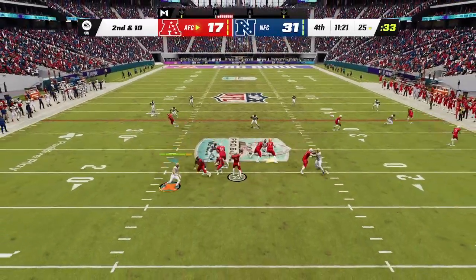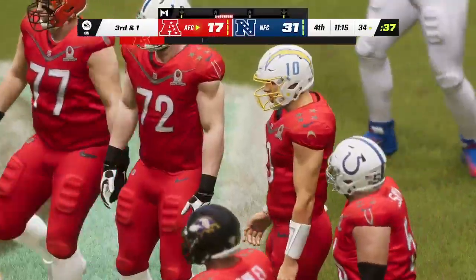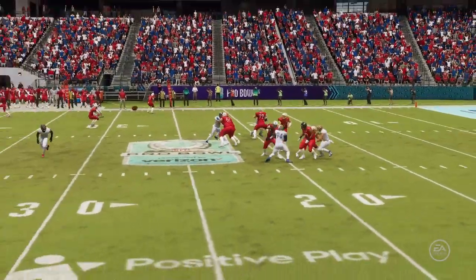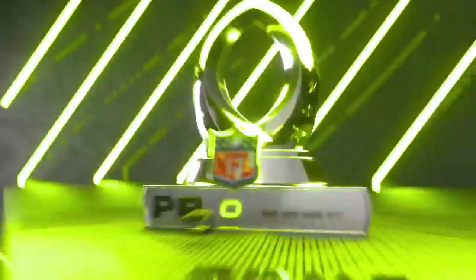To throw again on 2nd down. Herbert throwing the out route here, and it's complete to Kelsey. And he's going to get a good gain of 9 here up to the 34. Let's not quibble about the gain there on 2nd down. That was a positive play because that was a take-what-you-can-get situation. Got out to the tight end. Now it gives him a much better opportunity to convert on 3rd down.